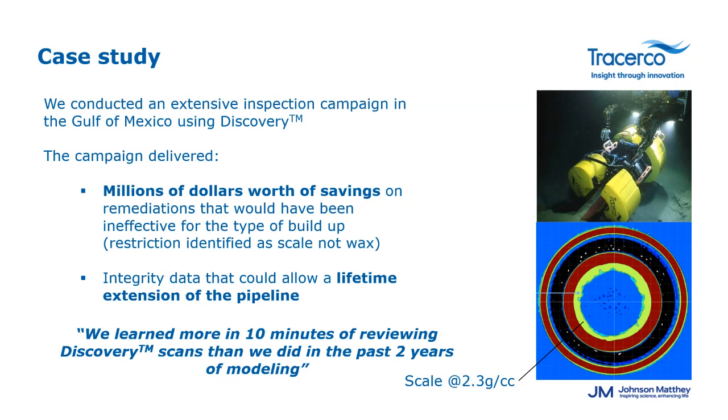They went in with scale inhibitors and tried to clean. And what was interesting is we got a great quote from the flow assurance engineer that said they had learned more in 10 minutes of reviewing scans than they had in 2 years of modeling. And that's not a knock on the models. It's not a knock on the flow assurance engineer. It's just a simple fact that the effectiveness of the models is only going to work based on the quality of the data that you're able to put in. And this gives you the exact information to put in and take a look at your flow assurance issues.